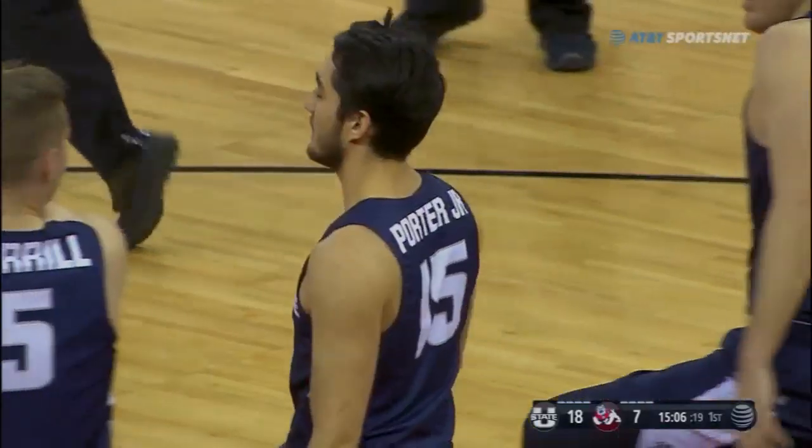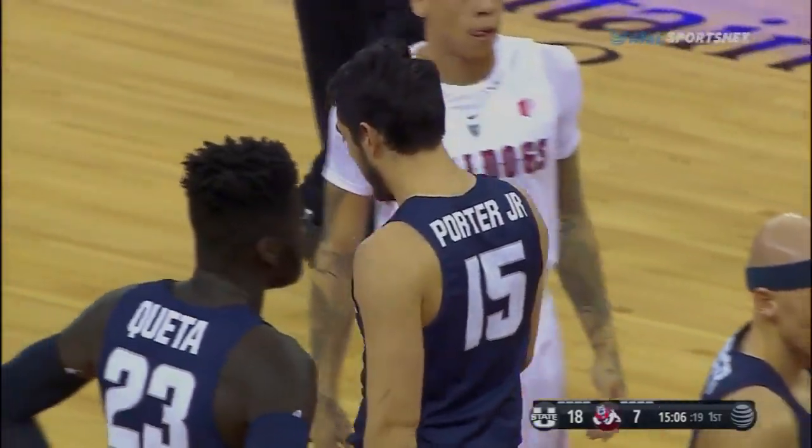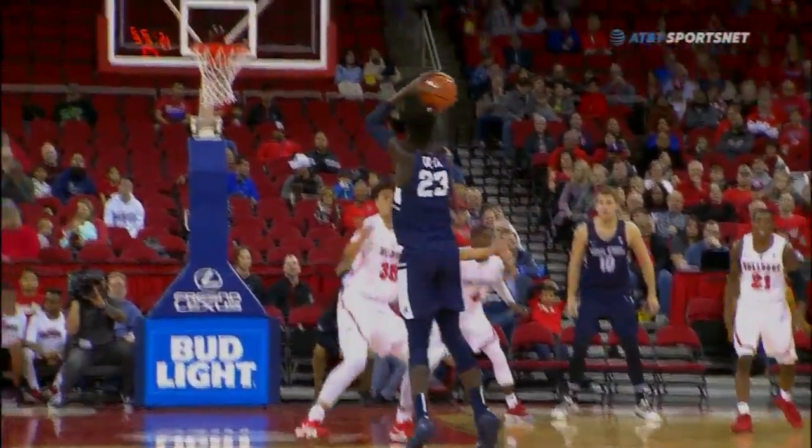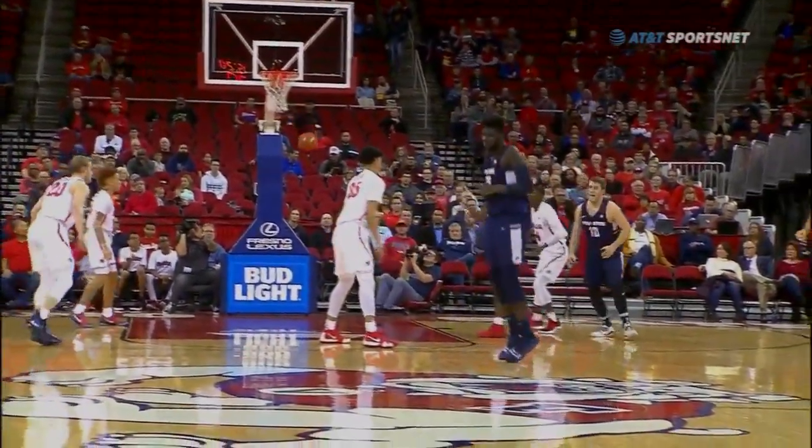And I think one of the things that bodes well for the Aggies here is they're up by 11, and Merrill has scored 5 points early, and it's not been him, it's been the other guys. His friends have been coming in.